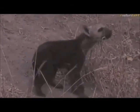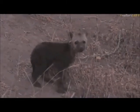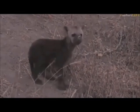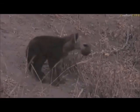You've still got very bandy legs. Long legs for a little one. See, look, it's actually scent marking. Well, it's trying to. It's not got it down right yet, but they have a little gland underneath their eye that they can rub up on grass, and it's almost trying to do that. You haven't got it quite right, little one.